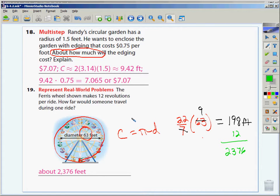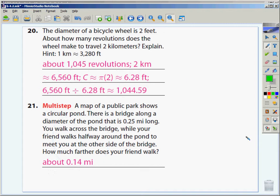Anything else from this page? There's 20 and 21. Okay. Number 20 says the diameter of a bicycle wheel. What shape are bicycle wheels? They're circular. It said the diameter is 2 feet. So if the diameter is 2 feet, then the distance all the way around, or the circumference, is going to be pi times d, or 3.14 times 2, which would be a total of 6.28 feet.